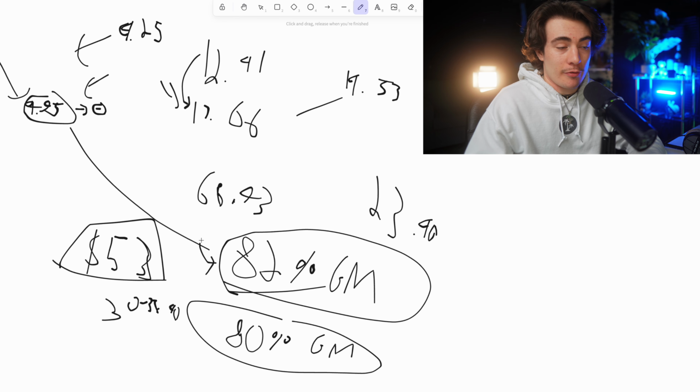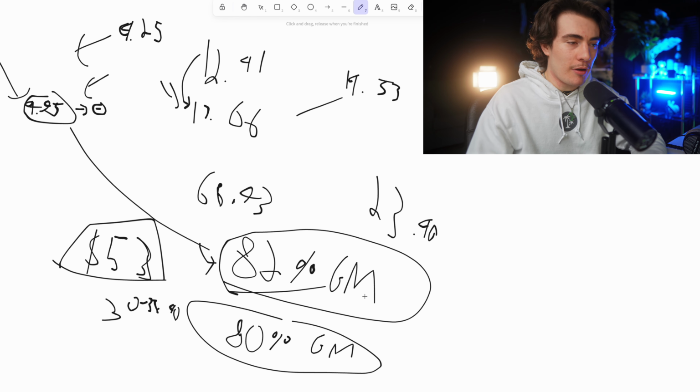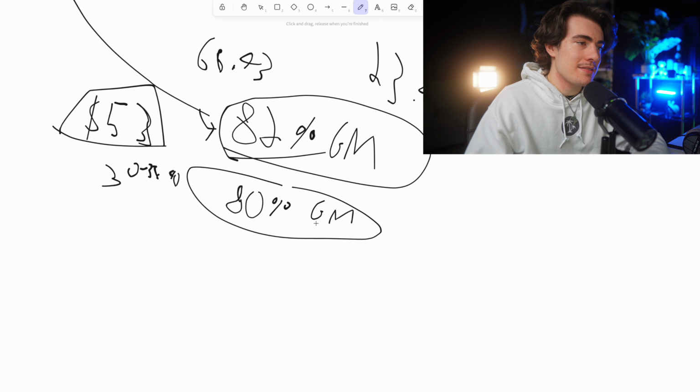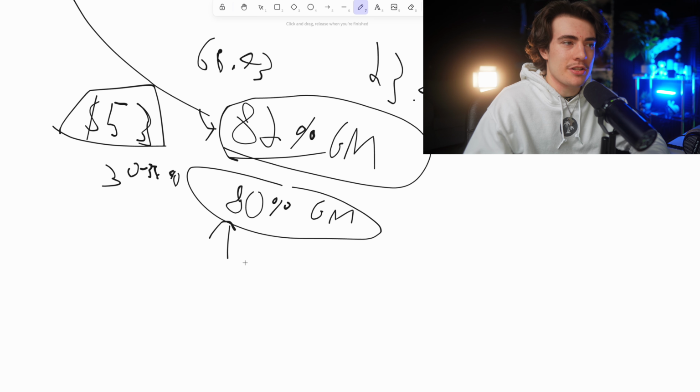So that adds free revenue, free margin, right? But Hormozy said in videos many years ago that if your business is not operating at least, I think it was 75% gross margin, it's just going to fail eventually over time because you simply cannot run it that way. And obviously this isn't profit margin, this is gross margin.